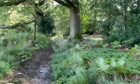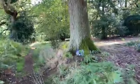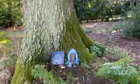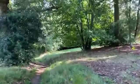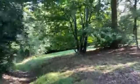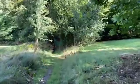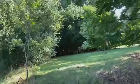And Tracy created a fairy garden here. So periodically on your walk through here, you come to things pertaining to the fairies. Getting ready for a healing up here the other day, and a deer came past, so there's all sorts of wildlife about here.